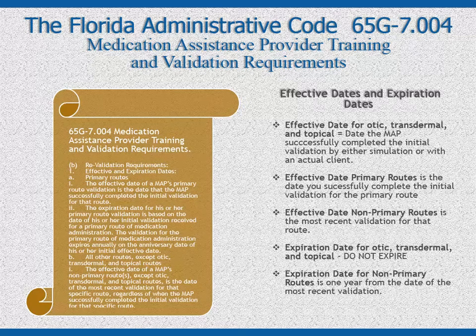The effective date for the primary route is the date you successfully complete the initial validation for the primary route. The expiration for the certificate and subsequent renewal dates are based on this date, and it's 1 year from the validation date. The effective date for a non-primary route is the most recent validation date for that route, and it expires 1 year from its effective date. This date may also need to be brought forward on your new validation certificate if it expires after the current expiration date of the primary route.